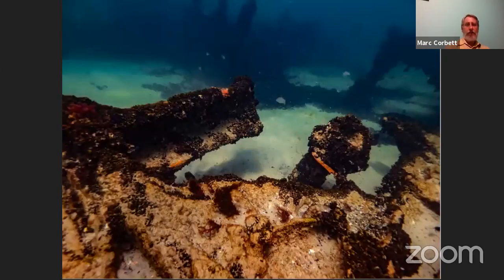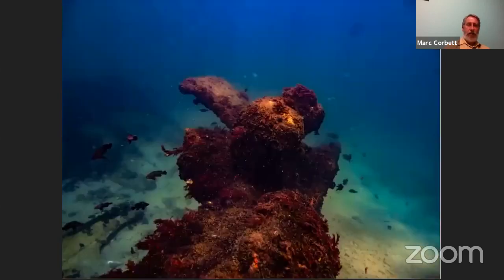And note the colors on the Kazickas' hull. You know, a lot of people don't think you get to see these kinds of colors on a nearshore wreck. They think it's all 3 inches of visibility and looks brown and murky.